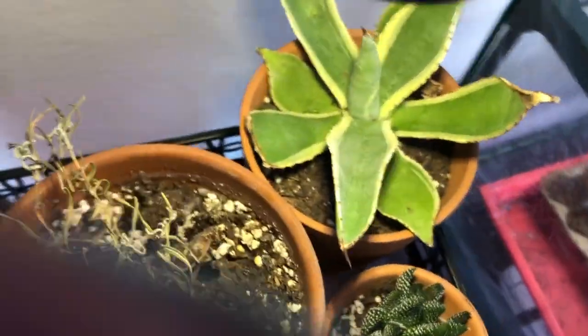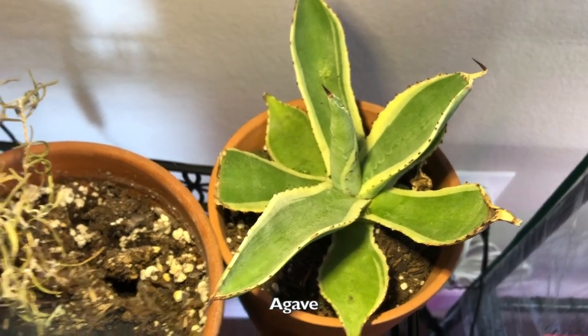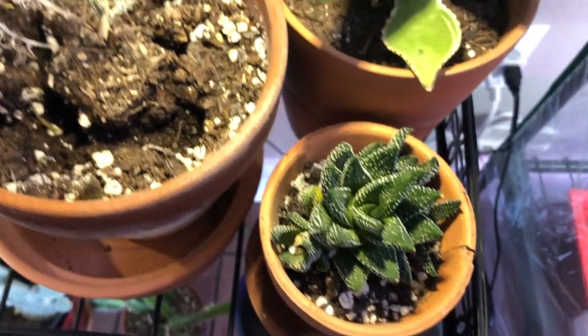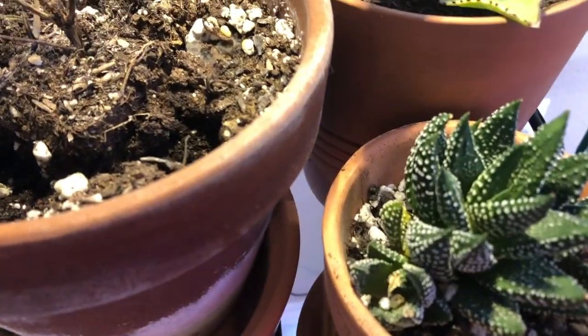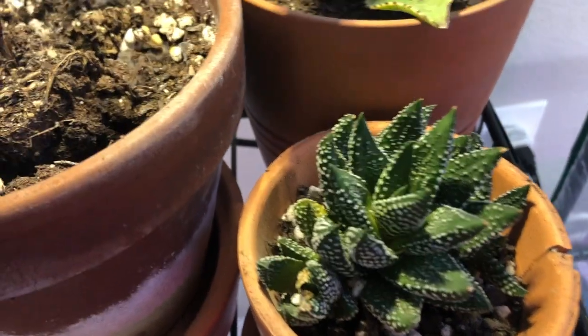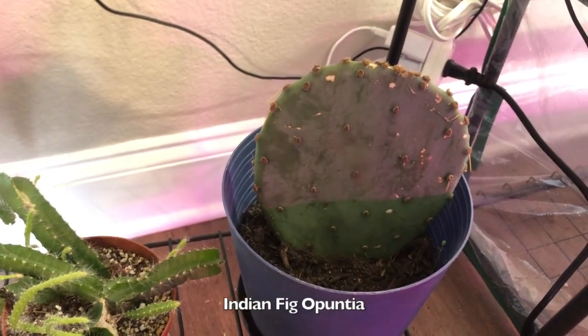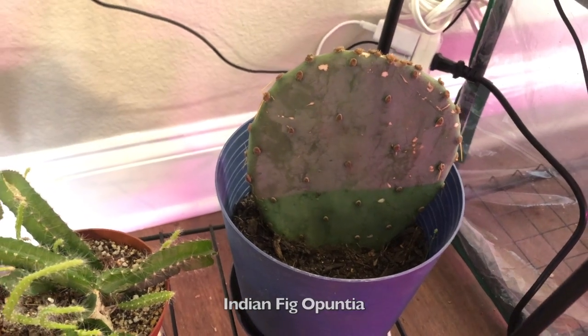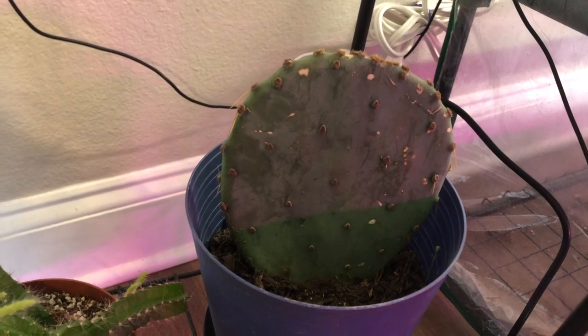I don't know. This lovely agave, very sharp, very pointy, but she's cute. And then this Haworthia. I completely love Haworthias, and I love that it sort of looks like an aloe, but it's not. She's just so cute. Down here is an Opuntia. I think it's called like an Indian fig Opuntia, something like that. I don't know. I honestly kind of hate it, but I'm keeping it for now.